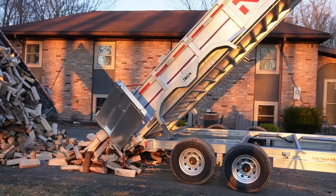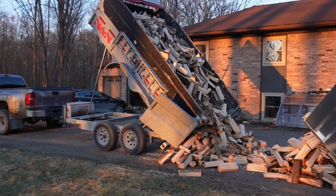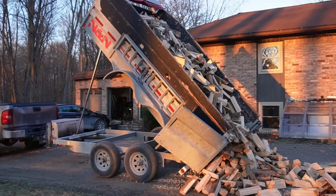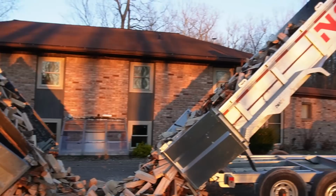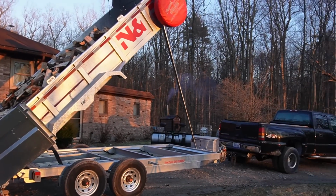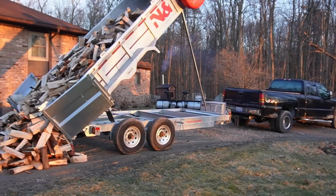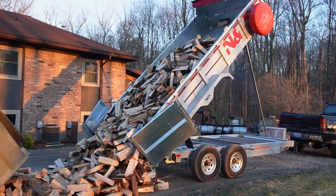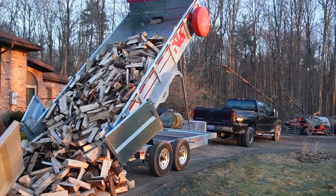All right, now let's talk about a few of the differences between the HD and the Inno series. Like I said, both great trailers, both have their own uses. If you have a half-ton truck, you're not going to want a 16-foot HD trailer. You got a big dually like this, it comes in more handy. I can haul my tractor in that. I can haul more weight, obviously, more material per load.